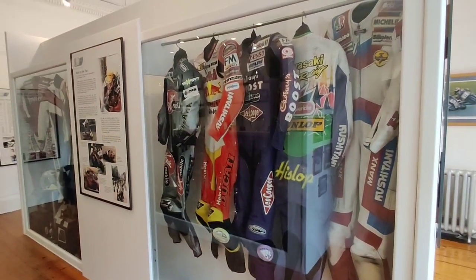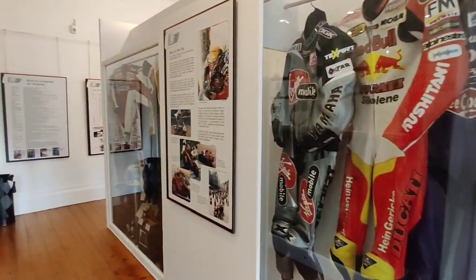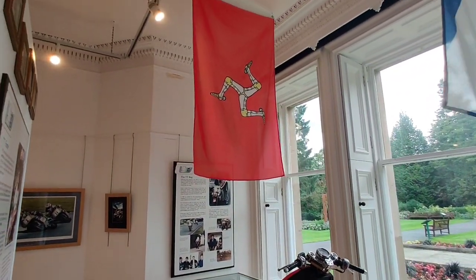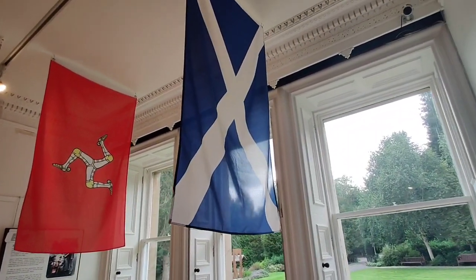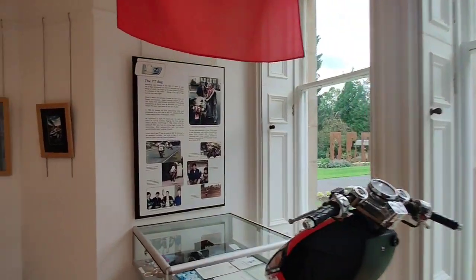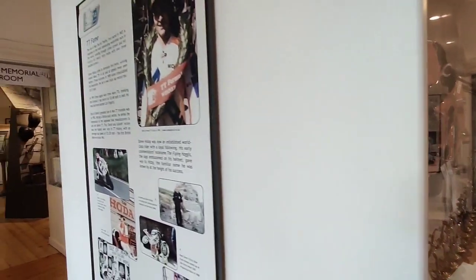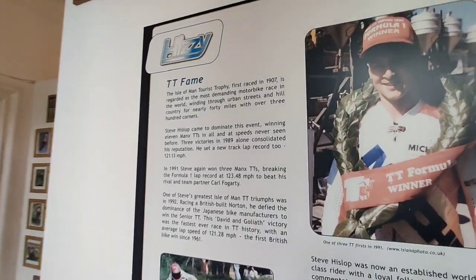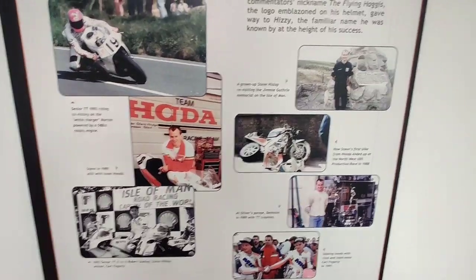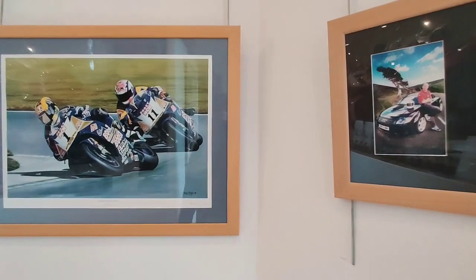All his leathers there that he used to wear. The Isle of Man flag next to the old Scottish, my mind's gone blank at the moment, I can't think of the name of it. Saltire. Is it Saltire? Yeah. I've never ever been to the Isle of Man TT. I've been to Isle of Man, but I've never been to the TT. It's one thing I've always wanted to do.